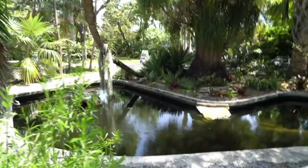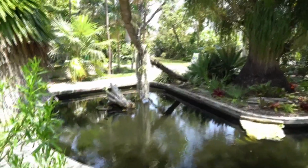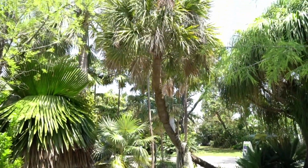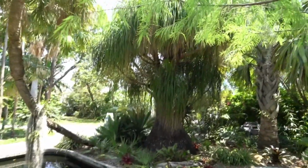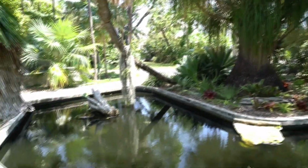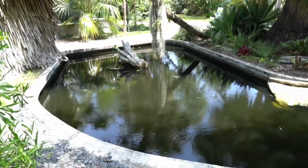There are two types of turtles, the soft-shell turtle and the native musk turtle. The tree leaning over the pond, that's a palmetto palm, the state palm tree of Florida. Over here, this is the ponytail palm. It's not a palm at all. It's actually a succulent. It's related to the cactus that grows in Mexico. The bulbous base stores water.